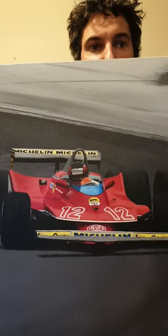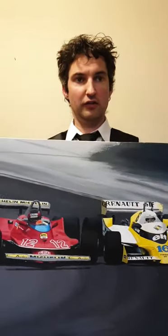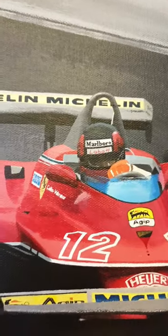It's done a few miles, going back and forth to different places, been on display in a few different shops up and down the country. But anyway, this is it. It's entitled Champagne Showdown. And it's Gilles Villeneuve in the Ferrari 312 T4, battling with René Arnoux and the Renault RS11. This was during the 1979 French Grand Prix. I'll just hold it a bit closer so you can see some of the close-ups and all the detail in it.